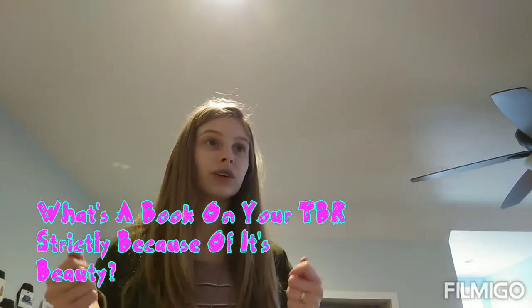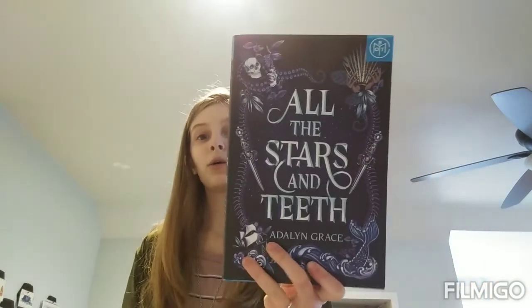The next prompt is, what is a book on your TBR strictly because of its beautiful cover? When I first bought this, I was super excited to read it, but everyone is giving it such bad reviews. Katie DNF'd it twice, so I'm terrified. It's All the Stars and Teeth by Adeline Grace, but this is so pretty. There are other books that have really pretty covers, but I want to read the books before I want to read them, not just because of the cover. I started reading the first chapter, and I didn't get past page 2. So hopefully I'll read it.